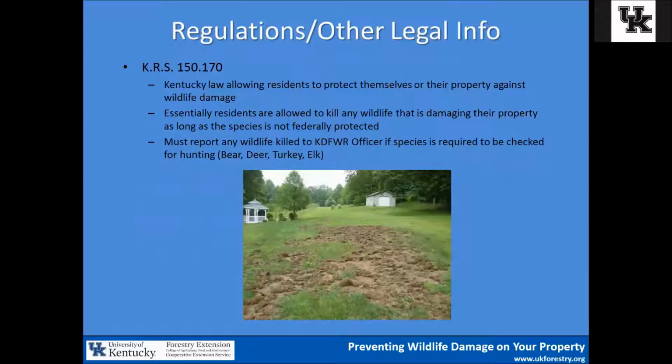So let's talk a little bit about some of the regulations that are important to know about if you're wanting to deal with wildlife damage on your property. The most important one is Kentucky State Statute 150.170. This is a Kentucky law allowing any resident to protect themselves or their property against wildlife damage. Basically, this means that residents are allowed to kill any wildlife that is immediately damaging their property, as long as that species is not federally protected.